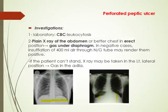In negative cases, insufflation of 400 ml air through nasogastric tube may render them positive. يعني في بعض الأحيان بيكون الجاز مش sufficient إن هو يبان في الإكس راي as gas under cupola of diaphragm. وفي الحالة دي لو احنا شاكين بالكرايتيريا التانية إنها perforated peptic ulcer فاحنا بنحاول نزود الأير which could escape through the perforation by injecting 400 ml air through the NGT.